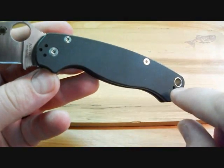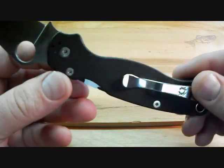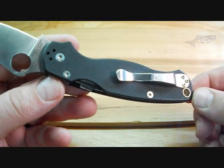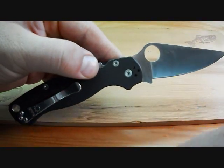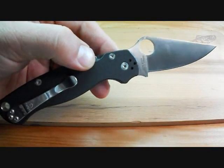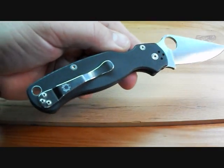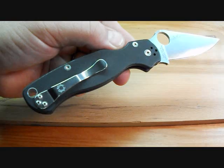They've taken the pocket clip and bored out some holes, up, down, left, right, tip up, tip down, so you can place this wherever you like. And of course I got this tip up. I carried it tip down for a while, and then I changed it up to tip up, and I like it a whole lot better like that.